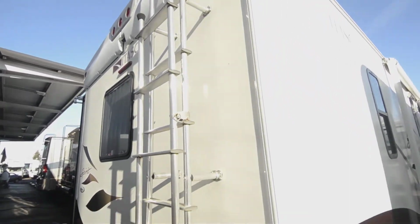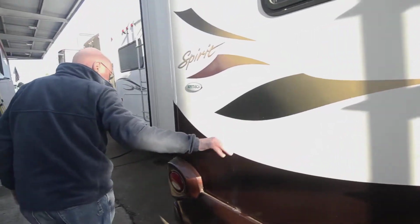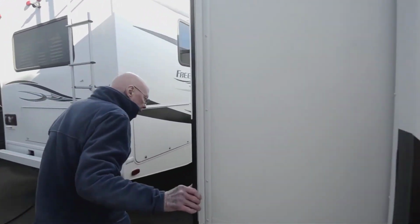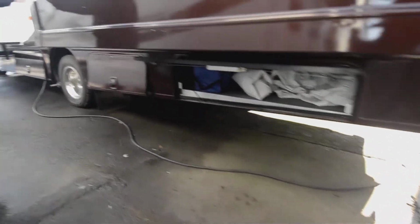This is ready to tow up to 5,000 pounds. Wiring is already in place right there. We have more storage in this area here. Beautiful graphics on this coach.